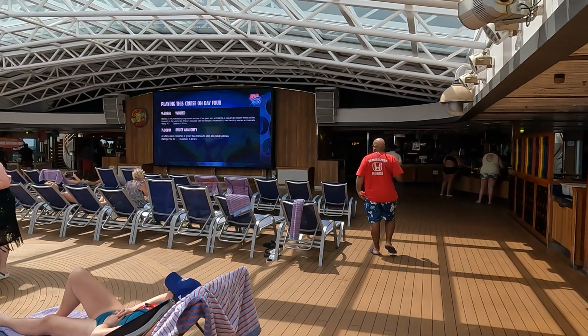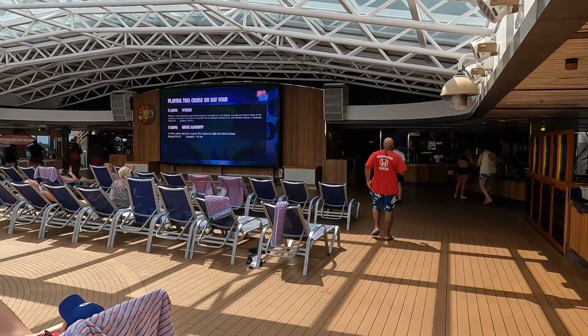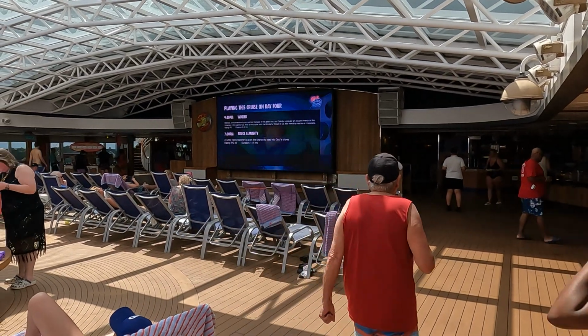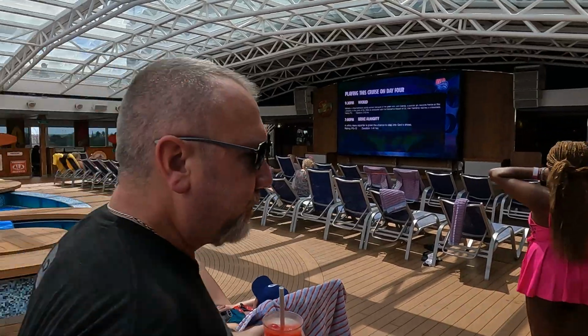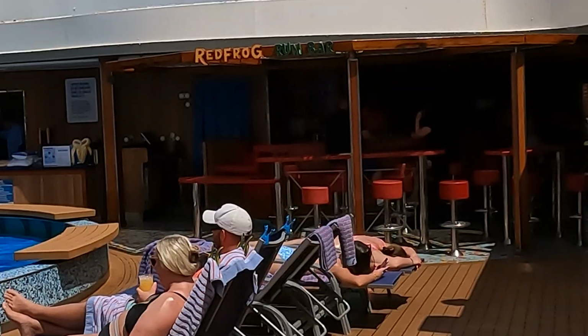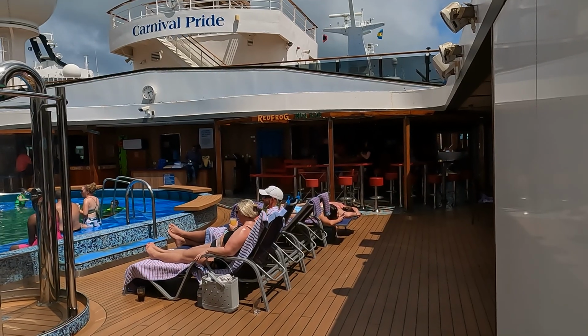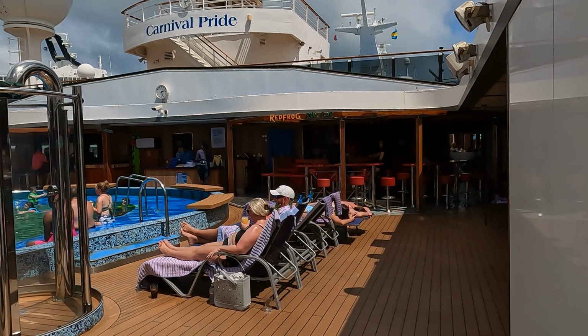This is a cool little theater they got. They call that the Dive-In. They'll have movies there. Kids can watch them from the lounge chairs. You can watch them from the pool. That's the Red Frog Rum Bar, where the sail away party was. They were serving all kinds of good drinks.